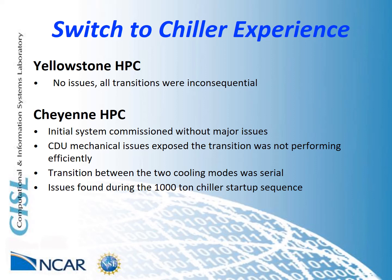When mechanical cooling was needed, the process was very serial. The chiller valves would open, the heat exchanger valves would immediately close, and then the chiller would go through its startup sequence. During the startup sequence, the NWC 18 degrees Celsius chilled water loop would rise in temperature to 21 degrees Celsius for up to 5 minutes. This rise in temperature was enough to affect the CDUs, and some HPC hardware failed.